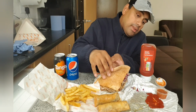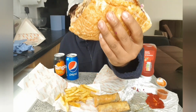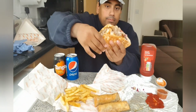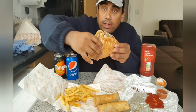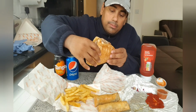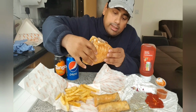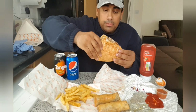Right, this chicken doner kebab, they use their own kind of bread. I've never seen that bread before, but it's so lovely. Right, let's give it a go. Oh, by the way, it's got the garlic sauce and all the salads, like the red cabbage, the lettuce, the onions, and whatever else is in there.